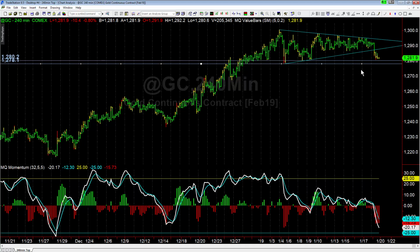As long as it doesn't completely retrace the move, though, you look for it to continue to push lower. Momentum looks good, and we look for it to press through this support. Once we're through all the support, it should be okay to keep on heading lower. So that's what we're watching.